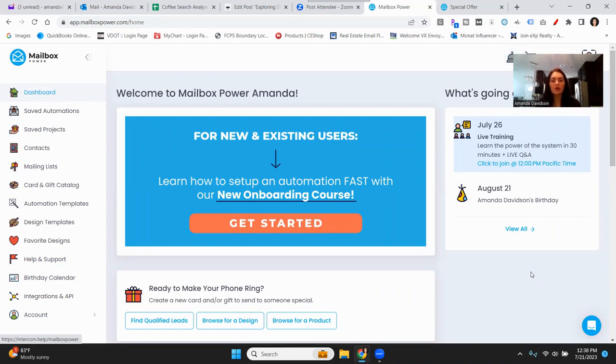Yes, Mailbox Power can leverage your time and the automation is great. But I also think that there has to be a balance of also keeping that relationship with your clients on a personal level as well. And in addition to Mailbox Power, I still send handwritten notes a few times a year. To me, it's sort of the big picture of all of these components have a space in my business. And Mailbox Power is definitely one of those, but I also supplement with other things.